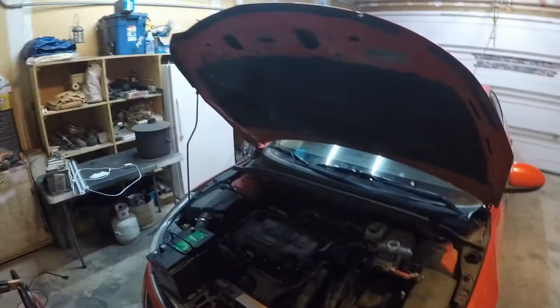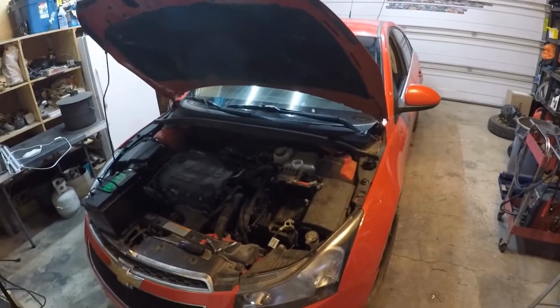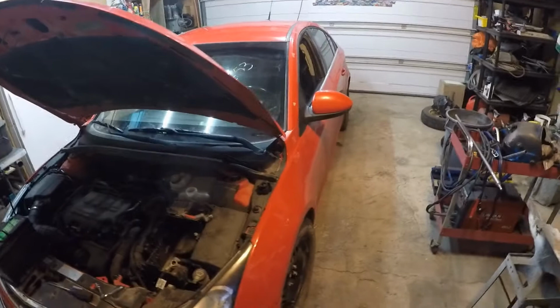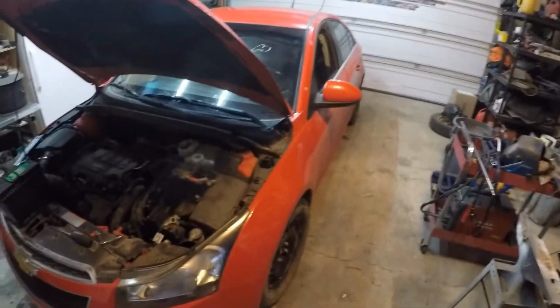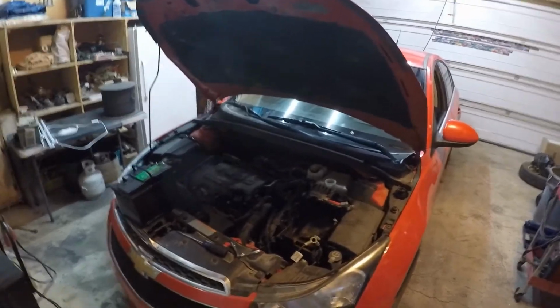We are back on the 2014 Chevy Cruze. Just got it back from the inspection. I didn't bother taking you with me to go to the inspection. It's not all that interesting.